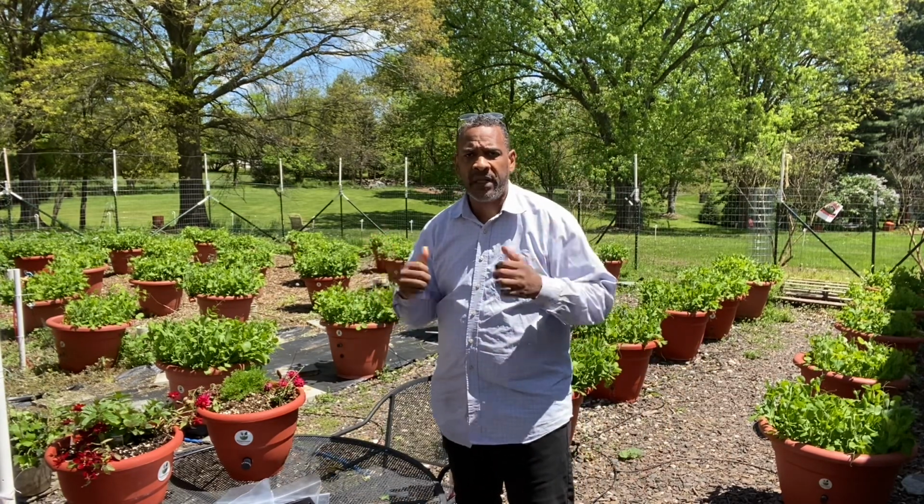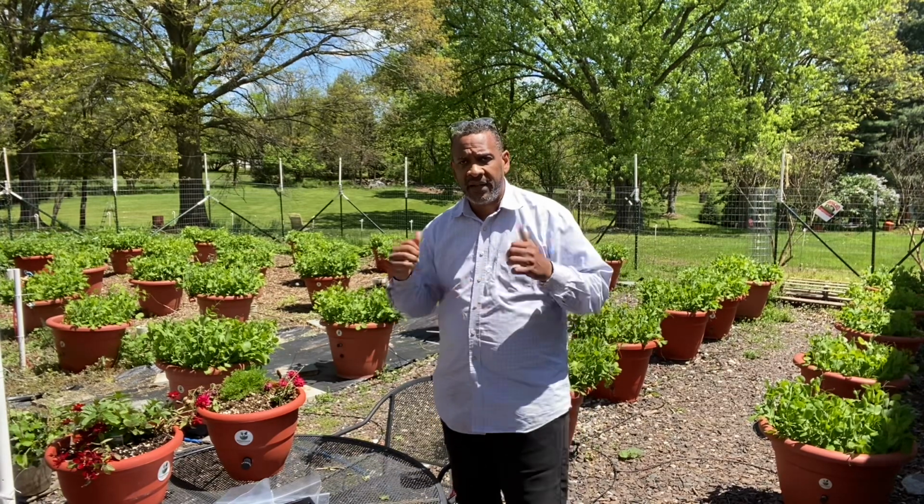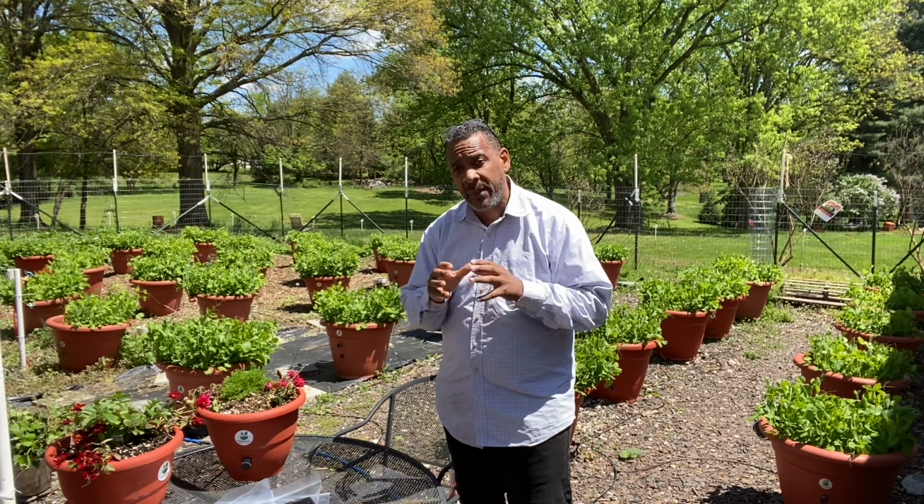I'm the founder and inventor of the growing system that you see behind me called Torpedopot. These are self-growing planters. These planters grow your food without you having to be there. Right now, they're growing in each planter about 70 peas. In addition, we have celery in the middle of each planter.